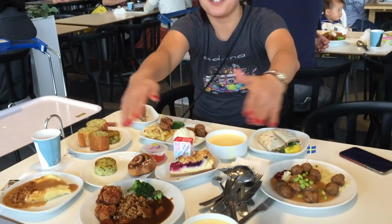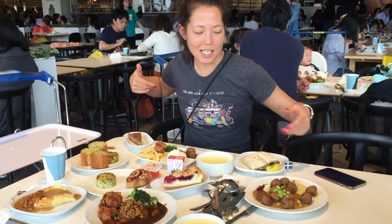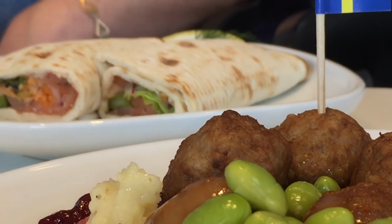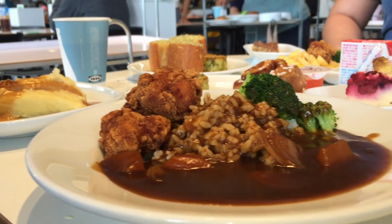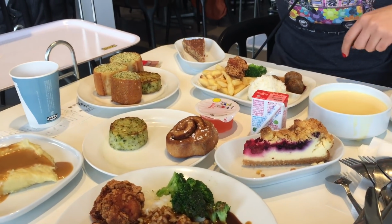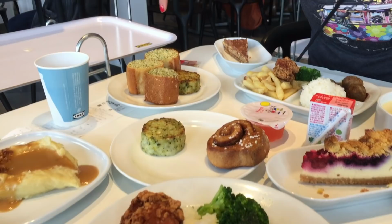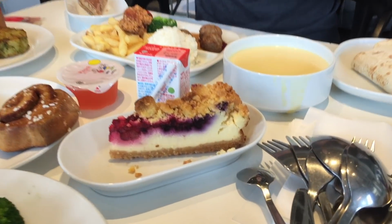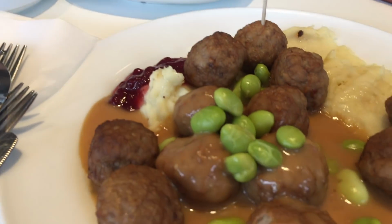Rain Amplify at IKEA. Look at all the food that we got. We're gonna munch all of them. We got the meatballs, we got the tortilla thing, we got the curry. I don't know if they have curries in other IKEAs around the world. Cinnamon bun, kids plate, cake, mashed potatoes, this potato thing, and the garlic toast, and the cheesecake, and the corn soup, and the everything.